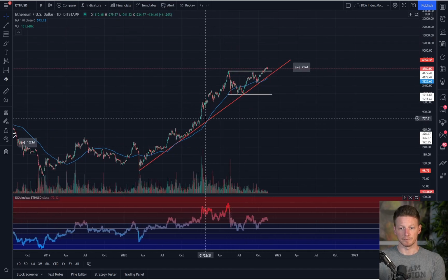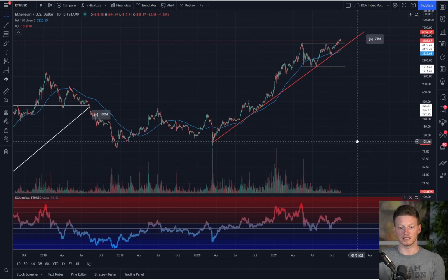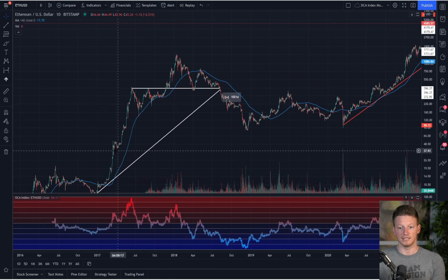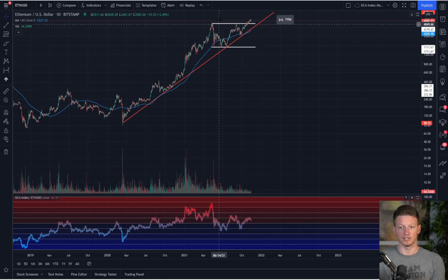So you see that we get above and then we come back down, and then we get above, and back above in May, got overheated and needed to come back down. And this has been reflected in the DCA index risk model each time. Each time that we're significantly too far above and need to come back down, we've reached these higher risk levels. Okay, so here, here, and here in May.